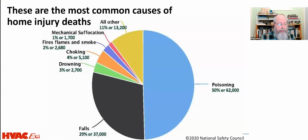So here's some information from the National Safety Council about the common causes of home injury deaths. Such a tragedy that people die in their home because of injuries that are preventable. We know how to prevent the potential risk of injury death from some of these things. When you think about it, the idea that people can be poisoned in their own home or die by falling in their home is such a tragedy. So there are many really important and effective strategies that your students could be advocating to their clients and customers in order to minimize this potential impact in homes.